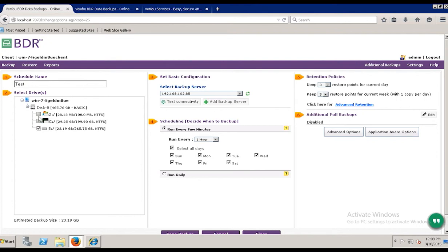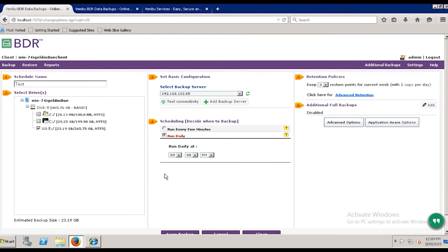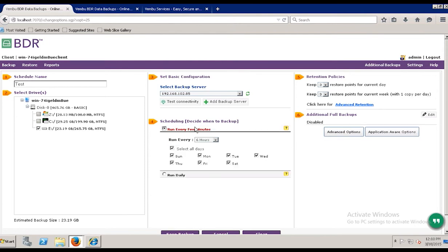So I have the ability to instantly boot the system as a VM on the backup server. After I select these drives, I go ahead and specify the backup server's IP address. The backup server is another application running on the local network. And then I can go ahead and schedule the backups. I can schedule the backups to run every few minutes, few hours, or daily, depending on how frequently you want to run the backups. And after that, I can go ahead and set up my retention policies.